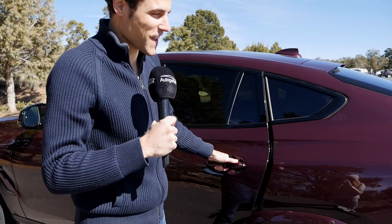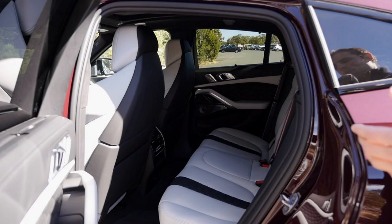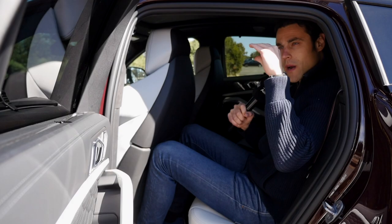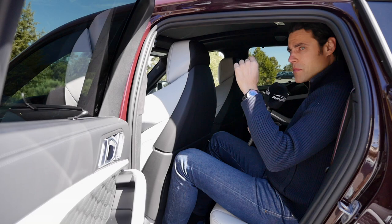Then the rear. This is of course the biggest difference between X5 and X6. You see everything is a little more cramped in here. The legroom does not differ because it's of course the same wheelbase. But so that you still have enough headroom, and that's actually quite okay, again 1 meter 86 or 6'1", the inside bolstering of the ceiling is a little slimmer in comparison to the X5, so you gain some headroom again.